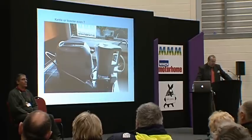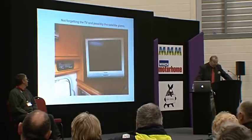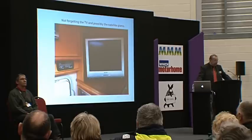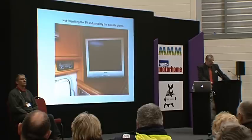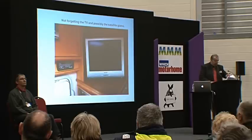There are the technology items like the television and the laptop computer, charging a mobile phone, and even the cordless drill used to wind up the steadies. Children want the PlayStation or to watch a DVD. Hookups. All of this is possible when camped on the UK's main pub sites and connected to a 16-amp hookup.